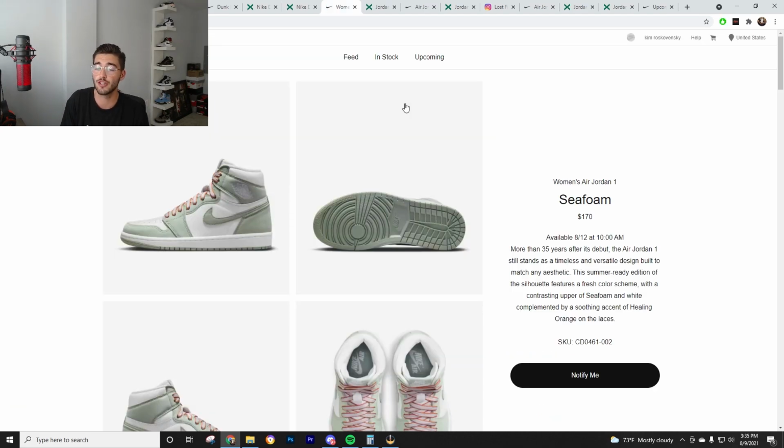Moving on to our first Jordan 1 of the day, or of the week, that is, because we do have 3 Jordan 1s this week, which is freaking insane. We have the Seafoams. Unfortunately, these are pretty low. It's because it is a women's Jordan 1. I get asked this all the time. Why are these ones so low already? Why are these low? It's because it's a women's pair.